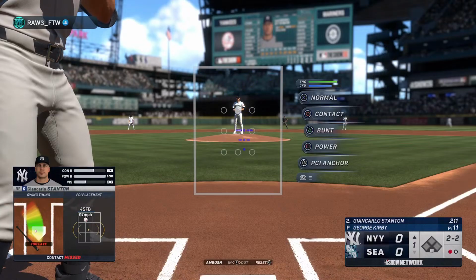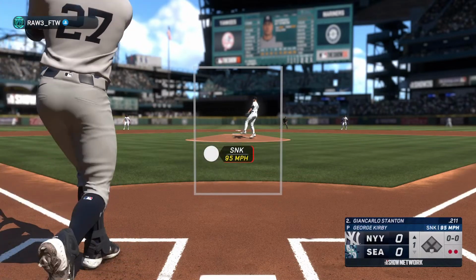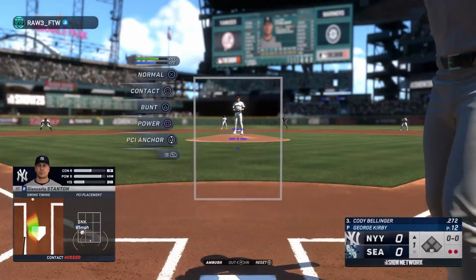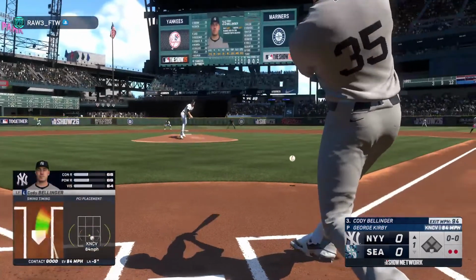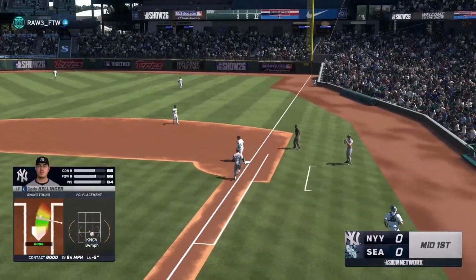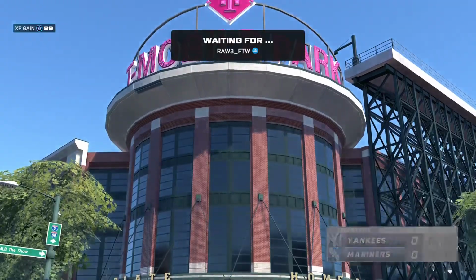Power versus power right there. Strike three, and that's two in a row. Two outs, bases empty. Here's Cody Bellinger. Ripped on the ground to second. Toss to Naylor, and Bellinger is out. And it's a 1-2-3 inning.